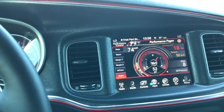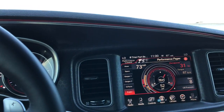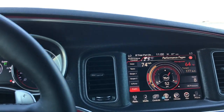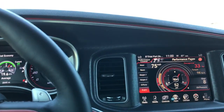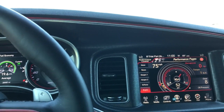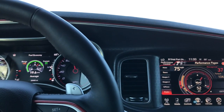I'm not sure if everyone out there is swapping to 91 octane. That's the max that we have here in Arizona. We don't have anything more aggressive than that. No 93 octane for us. But I think that might be part of the results as well, is running the higher octane fuel.